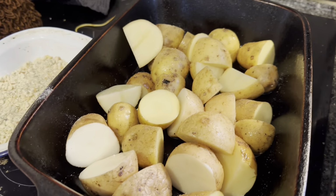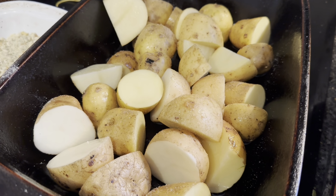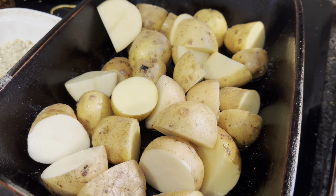So we've got our roasted potatoes. Where have these potatoes come from? Our allotment. We have like three or four beds left to dig up. I know, yeah.